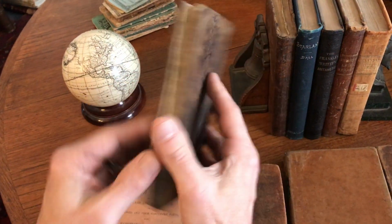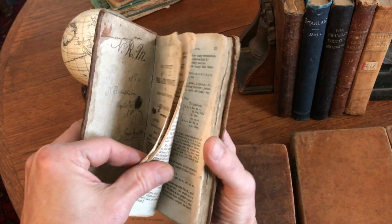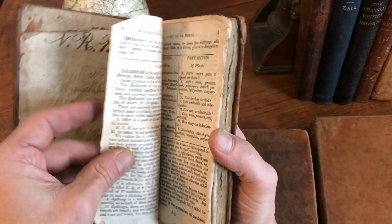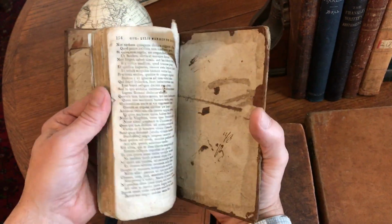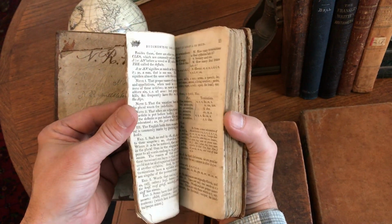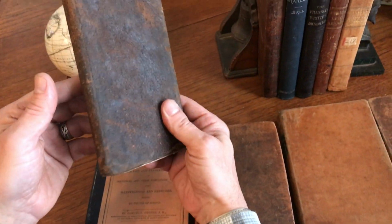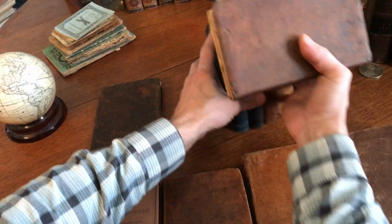It's remarked. Here's a very early looking book that's well worn. This is the Rudiments of the Latin Tongue. It appears here there is an owner's inscription from 1827. It opens right to page 3, so there's no title page in this book. This is the perfect example of what an instructional book can look like after heavy consultation by students over many, many years. This book really has seen extensive use, and quite frankly, I personally find that sort of interesting.